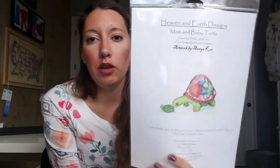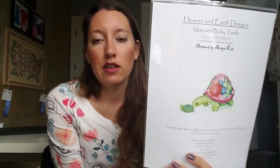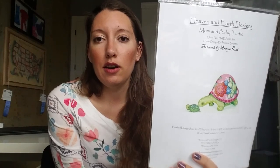Permanent UFOs. I guess you could consider the Heaven and Earth design, Mom and Baby, a permanent one. I just got way over my head on thinking that I could do this. And so I ripped out the stitches, threw the fabric back in my stash, and have this in my pile to throw up on Stash and Load after the beginning of the year.